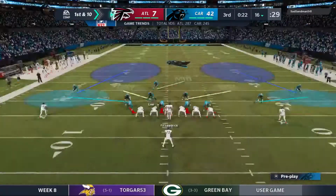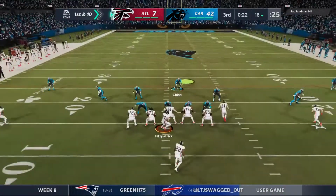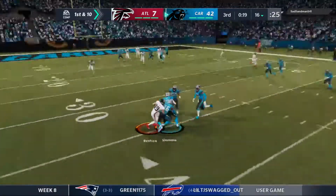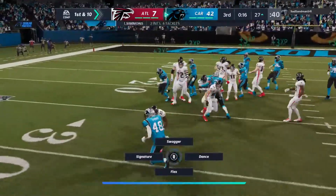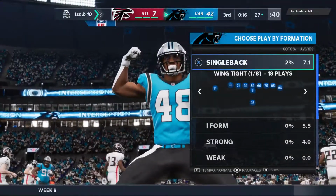About set to begin their next drive, the Falcons offense at the line. And fresh off the pick 6, they've got to forget about that quickly. And now this is intercepted. My goodness. Picked off by the rookie Isaiah Simmons. And he's able to get it back to right around the 27.